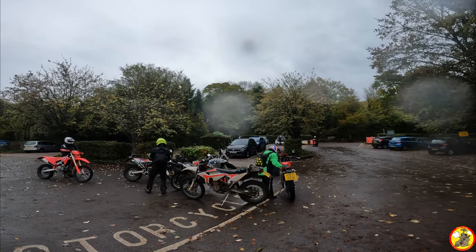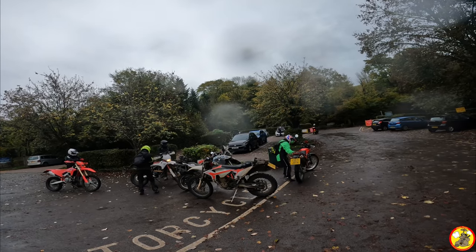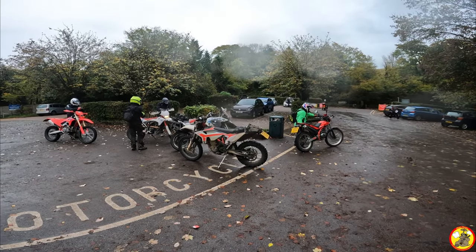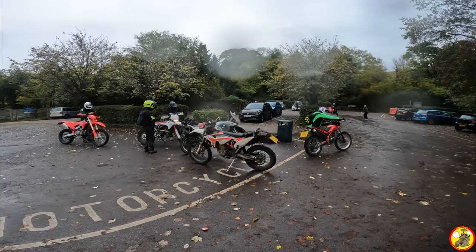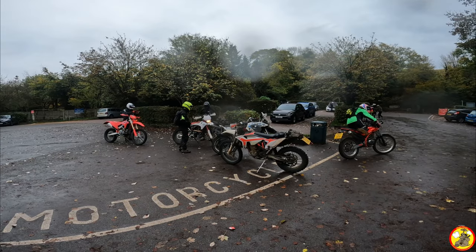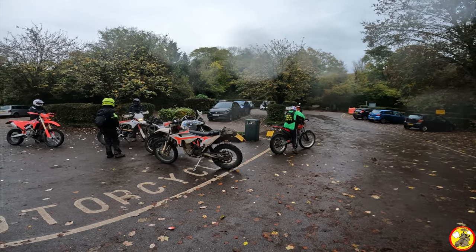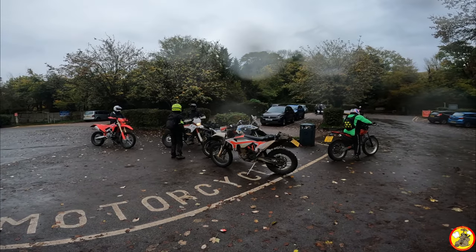We are back out with the TRF again this week. This one is another ride I am leading. I'm on my Beta 390 RR. A smaller group today because some people haven't turned up. Again, it's a novice day, but yeah, TRF ride around the Surrey lanes. It should be really good fun, a nice variety of people.